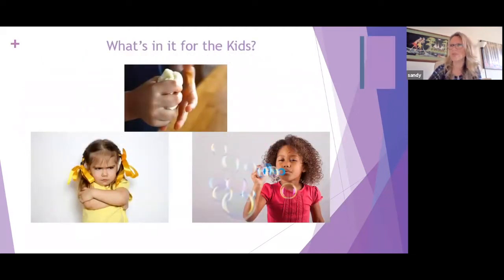So now that we know what the expectations are for all of us sitting around this session, let's think about what's in it for the kids. What will be the benefit that your children will receive after you complete this session, after we go through all the materials in the calming kit and we review the different skills and strategies that you can use?